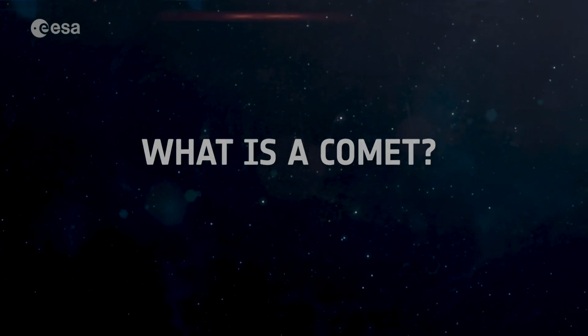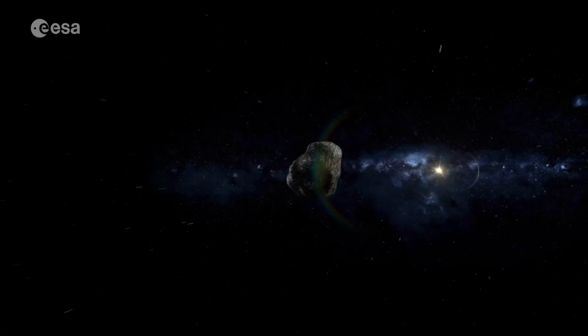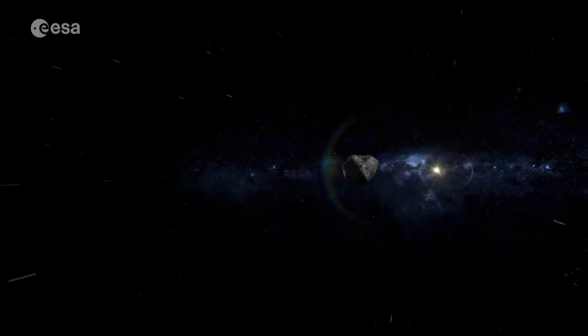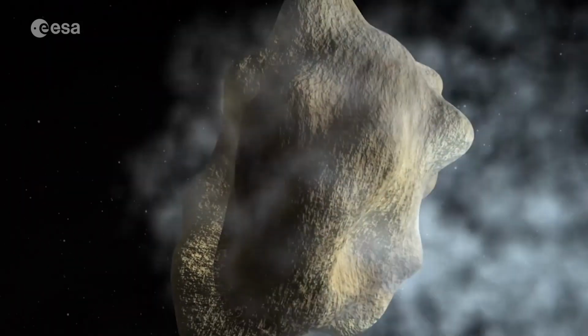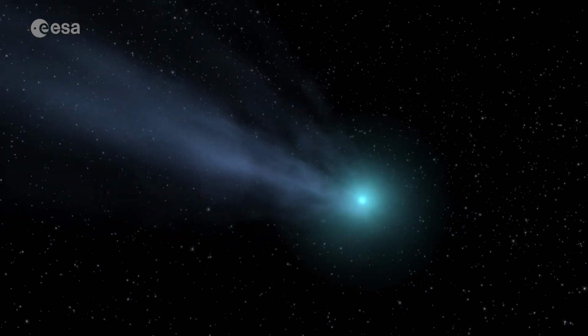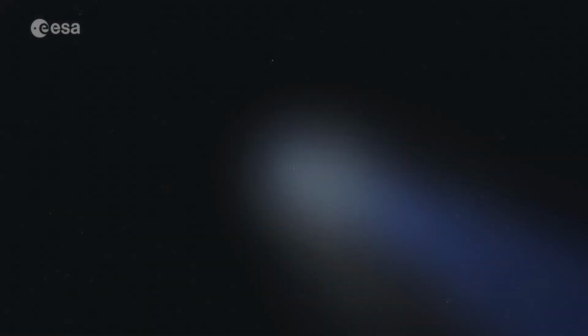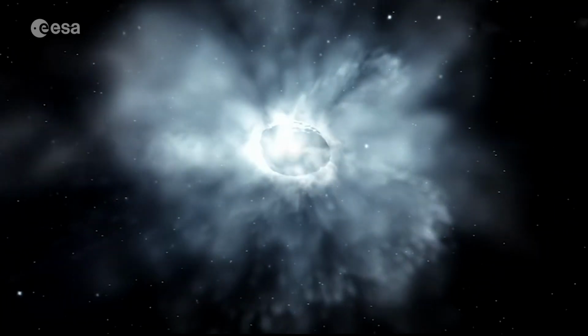What is a comet? Comets are small objects in our solar system. They're usually just a couple of kilometers in diameter. It's about the size of a village or a small city. And they are made up of ice and dust. This ice and dust is very, very loosely packed, so there's a lot of small spaces in between it. This means the density is quite low. So if you had a really big bathtub, the comet would actually float in it.